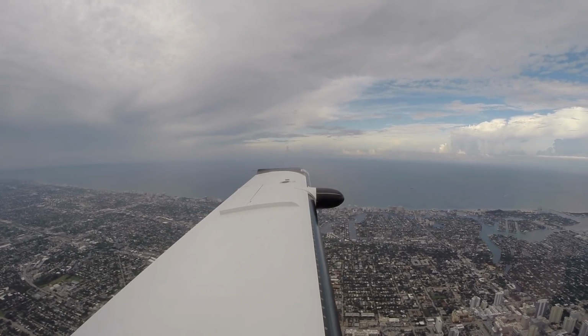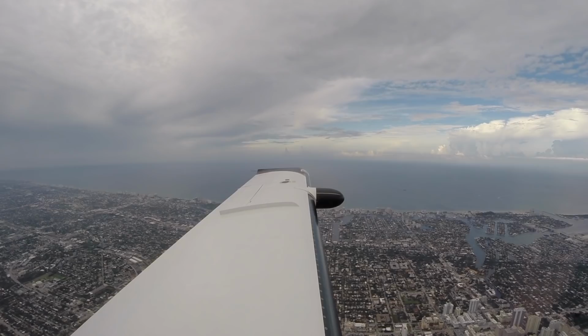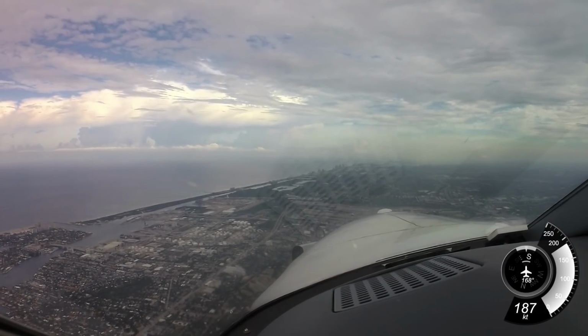TBM 851 Tango Bravo, Miami approach, good afternoon, expect the ILS 27 right. Roger, expect the ILS 27 right, 851 Tango Bravo.